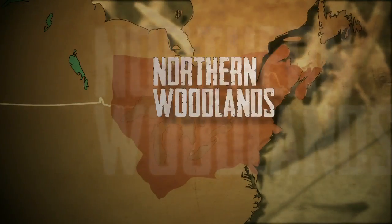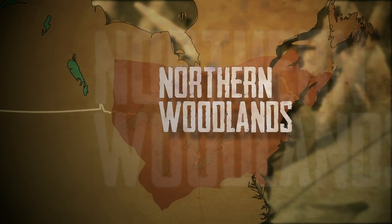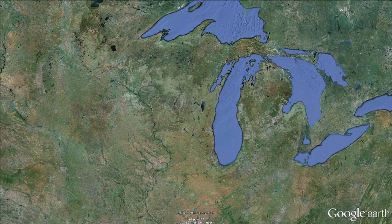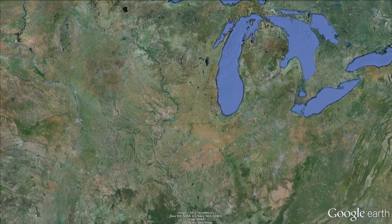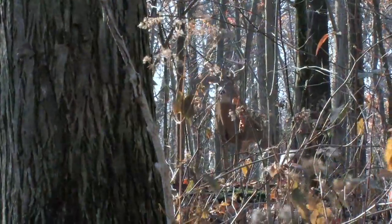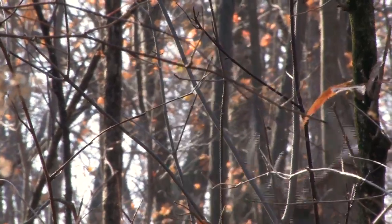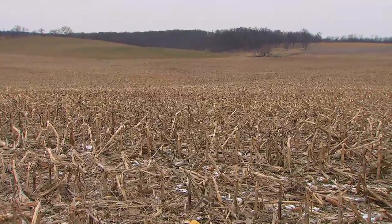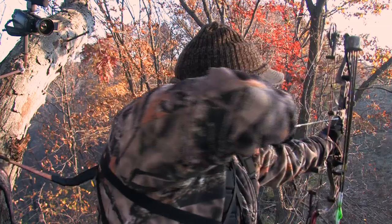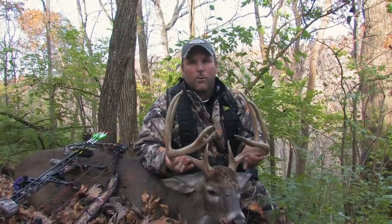The northern woodlands territory encompasses diverse whitetail habitat over an expansive area from eastern and central Canada, south through eastern Minnesota, Wisconsin, and Illinois, then east through Indiana, Michigan, Ohio, Pennsylvania, and New York. Mature northern woodlands bucks are often giants, combining mild winters with access to farm-raised corn and soybean protein. These bucks often reach 300 pounds, with antlers scoring over 160 inches Pope and Young. Just a gorgeous buck, folks.